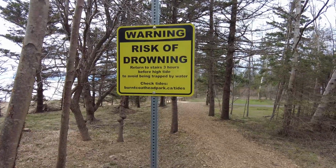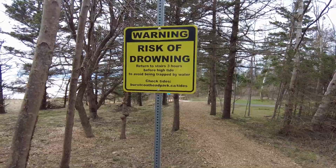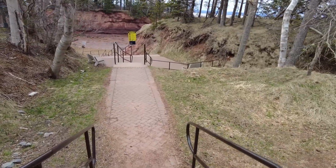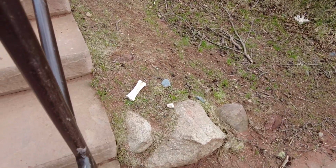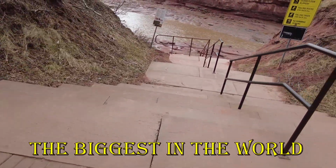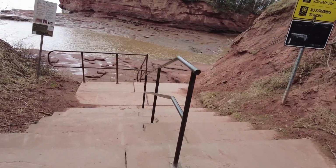Now it's quite interesting when you see a sign like that, warning, risk of drowning. Incredible. There's a bone there. It's not a dinosaur bone. But the tides are pretty incredible around here. They're just so big.